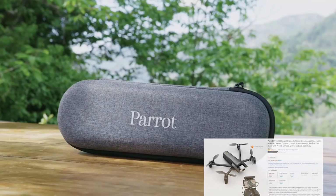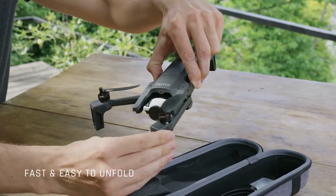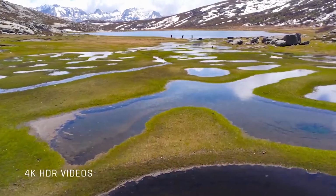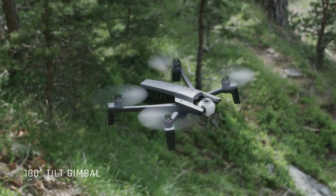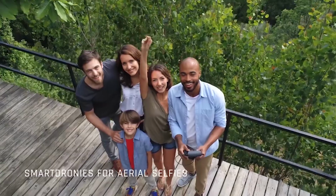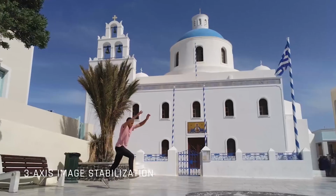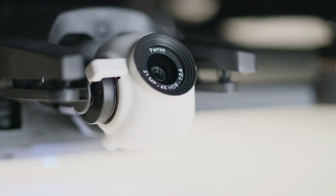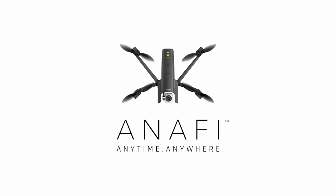Next on the list is the Parrot Anafi. This thing I would highly recommend. Comes in around $600, $700, depending on what package you get. It's going to fly at 33 miles per hour for about 25 minutes. All these flight times are going to vary depending on the conditions you're flying in, how fast or how much wind. But the Parrot Anafi has a 21 megapixel camera, which you won't see, I don't think, on any other drone on this list, which is insane that you can get that for around $600. 21 megapixels, 4K 30 frames per second, and 1080 60 frames per second. Also, something unique about this drone is its gimbal can move 180 degrees.